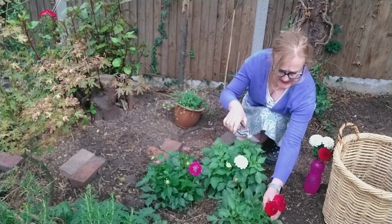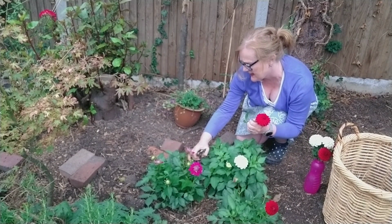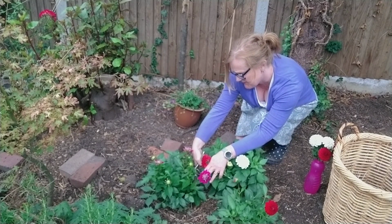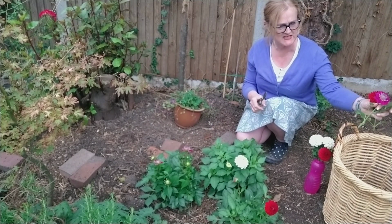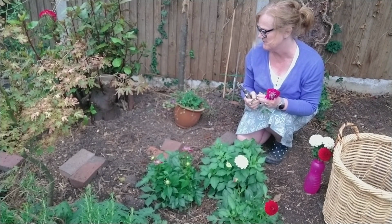Perhaps I might take out another red and perhaps one of the pinks that's thinking of opening up. I still seem to have, if not plenty, a reasonable number of buds left. The pink seems to have the most buds on it.